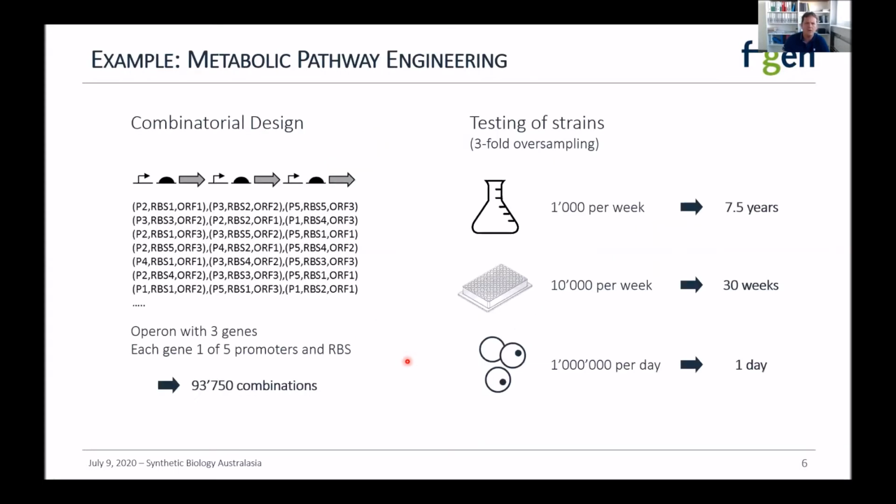Why is this so? So let's have a little example and look at a very simple pathway for metabolic engineering. We have like 3 open reading frames that we want to have in the pathway, and we have just 5 different promoters and 5 different ribozymes that we want to randomly combine with these 3 genes. So we end up with approximately 100,000 combinations, okay? So when we do this in typical Erlenmeyer flasks with a throughput that we say is now 1,000 per week, we are 7.5 years doing the testing of all these combinations.